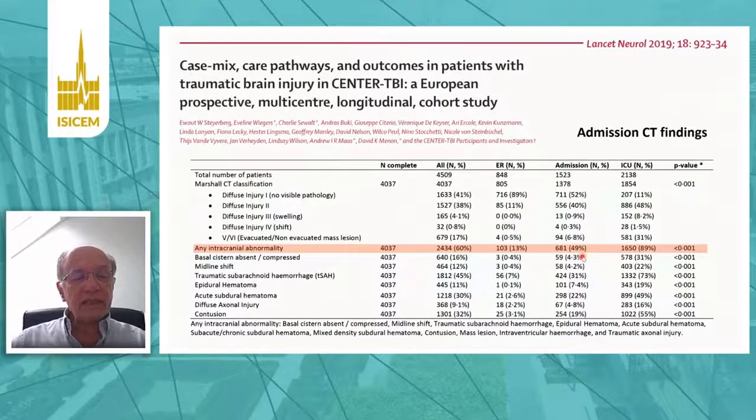Let's look at what the CT scans at admission in these patients showed by way of intracranial hypertension. We found in the 4,000 or so patients where we had complete data sets that about 60% of patients had some intracranial abnormality, which scaled with the severity of injury. And those patients who were seen in the ER and sent away had a very small proportion of abnormalities, whereas by the time you got to the ICU, only about 10% of patients had no abnormality on their CT.